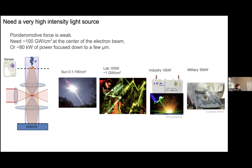So none of these really get to the power that we need to generate this ponderomotive force that we want. So our solution is that we take a normal laser we can get in the lab, which is on the order of tens or 100 watts, and we amplify that using what is called a resonant cavity. So what is a resonant cavity?